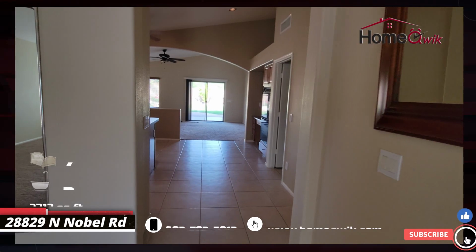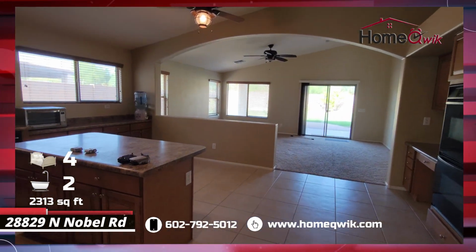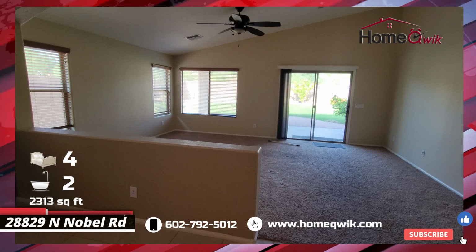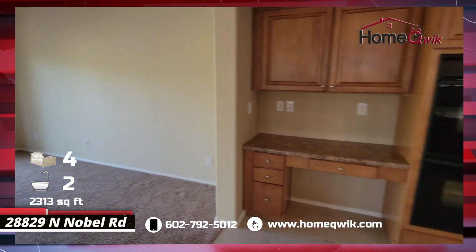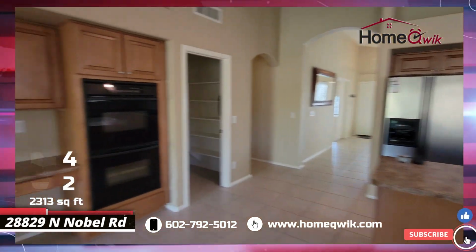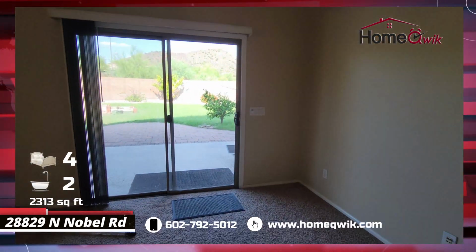If we were to continue walking straight though, it would take you straight into this wide open kitchen. Could be an eating area. This really is a large space. Definitely stay connected with the family here. And since we're so close, let's go ahead and take a look at the backyard.